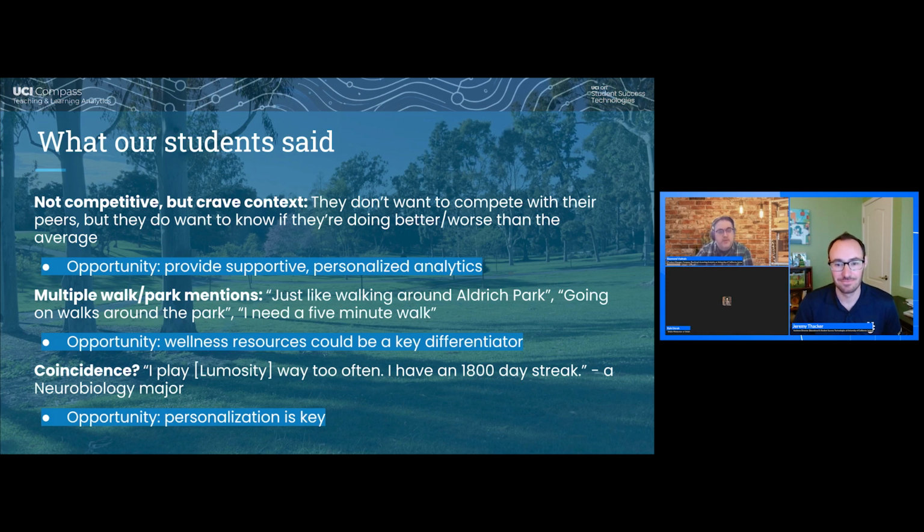So rather than focus on class resources, which other tools do a fantastic job of, things like My Learning Analytics, which does that really well out of Michigan, we're focusing on this out-of-class, holistic student experience potentially.